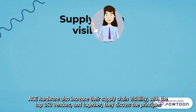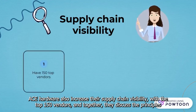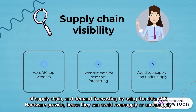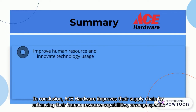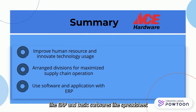Ace Hardware also increased their supply chain visibility with the top 150 vendors, and together, they discuss the principle of supply chain and demand forecasting by using the data Ace Hardware provides, hence they can avoid oversupply and undersupply. In conclusion, Ace Hardware improves their supply chain by enhancing their human resource capabilities, a range-specific supply chain division, and taking advantage of technologies like ERP and basic software like spreadsheets.